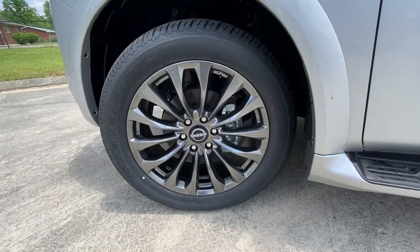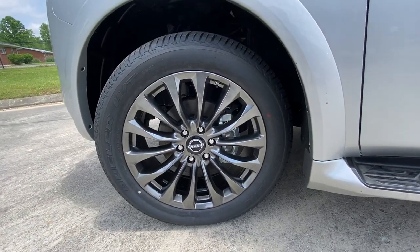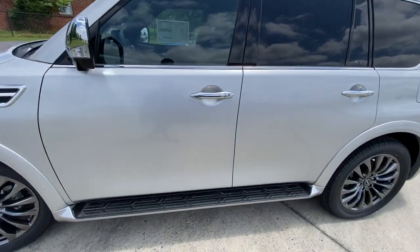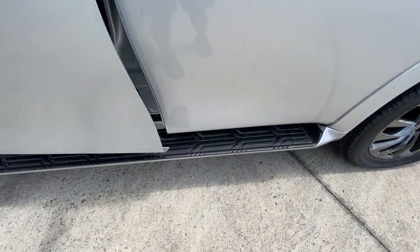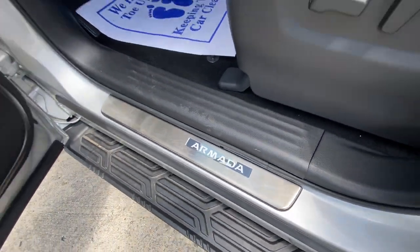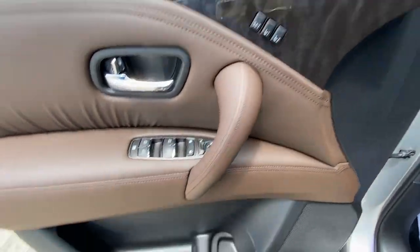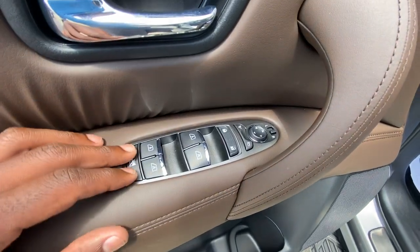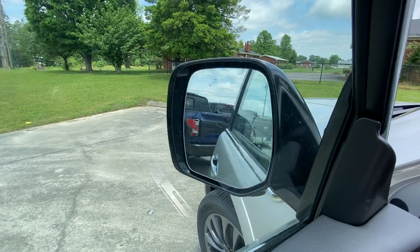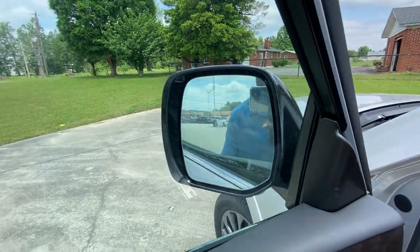Also, these wheels are spectacular. These are going to be 22-inch alloy. Now we get past the keyless entry on the front two doors. And then our running boards are there. Illuminated kick plate. Memory seat functions. One touch automatic up and down windows on all four doors. Power door lock controls, power mirrors. And then we have power folding mirrors as well. And those have blind spot monitors in them.